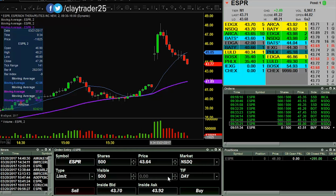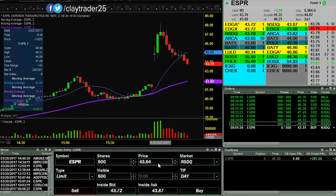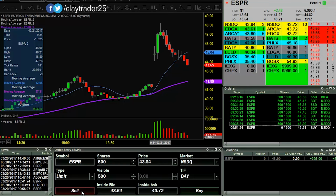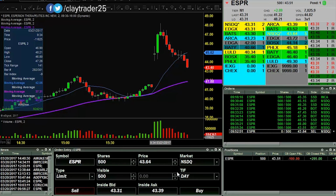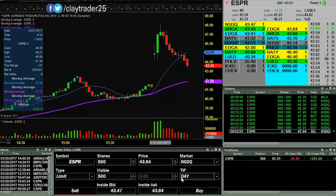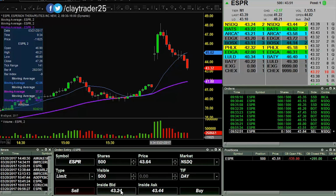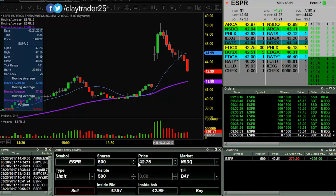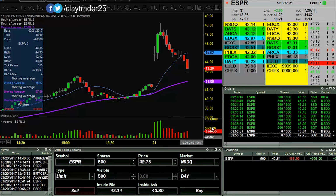All right, looking to try to go long here, 500 shares at 43.51. So let's see if it can get down there or not. Okay, in. We'll look to try to build more if possible. Puts them at 42.75. So let's see if I can pull back there and get some of those.